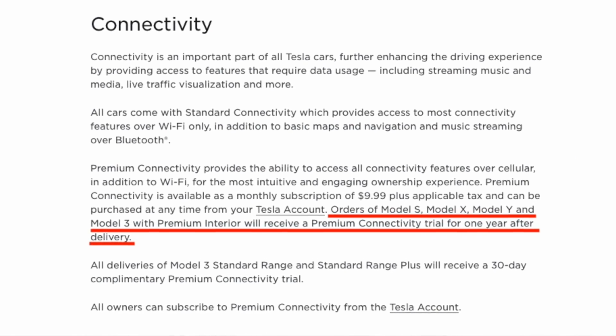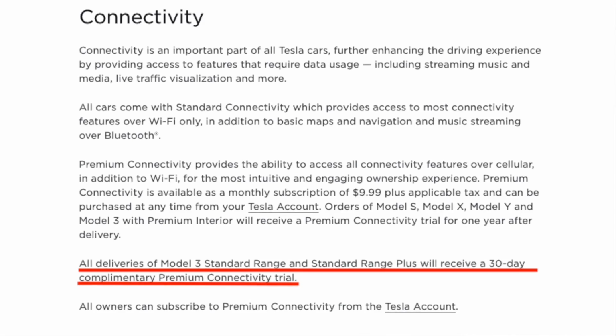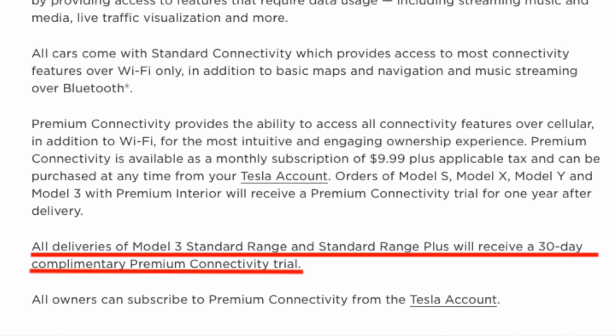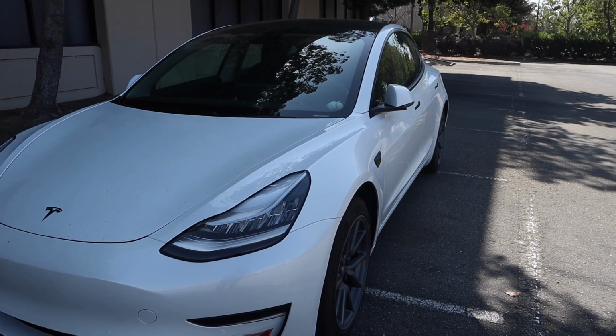Now before we talk about cost and how to buy this connectivity service, I want to let you know that when you first take delivery of a Tesla, used or new, you're going to have a free trial of this subscription. So it's really important to take a look at your eligibility and terms before you really come to a decision on whether or not you want to buy this service. New cars with the premium interior option will have a 1-year trial starting from the delivery date, and some cars without the premium interior will have a 30-day trial instead, like my 2020 Tesla Model 3 Standard Range Plus from when I took delivery back in November of 2019.